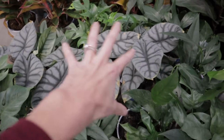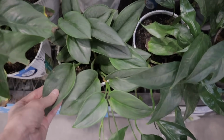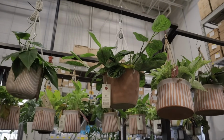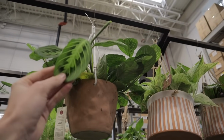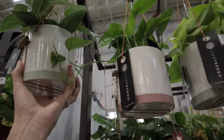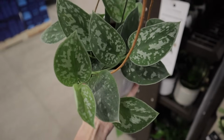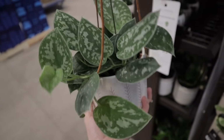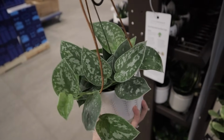Also, if you like the silvery color of this alocasia, you could always go with something like this, a Trubii Scindapsus Moonlight, and it has that silvery blue on the leaves. They have Maranta here, which I mentioned before. They're a great plant, but they can sometimes be a little demanding. So instead of that, maybe consider a Scindapsus variety. This is a beautiful Scindapsus. If you like the Maranta because of the beautiful design on the leaves, this also has that same intriguing quality, but this is going to be so easy to take care of.